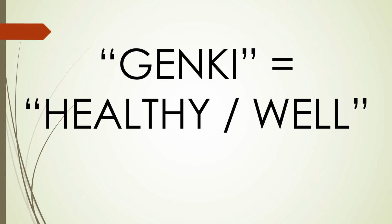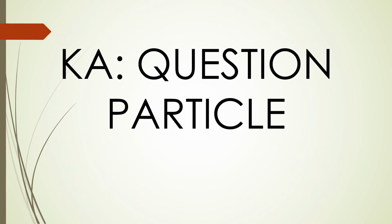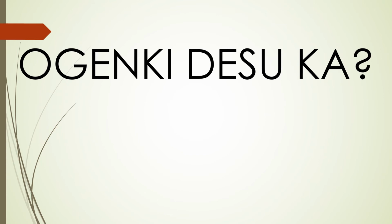Let's look at our first sentence, "O genki desu ka?" In Japanese, genki means healthy or well. As we've already learned, adding O to the beginning of some words can show respect or politeness. So, if we add O to the beginning of genki, it becomes ogenki. Ka is a type of short word called a particle. In this case, ka can be added to the end of a sentence to turn it into a question. So, altogether, ogenki desu ka means, "Are you well?"